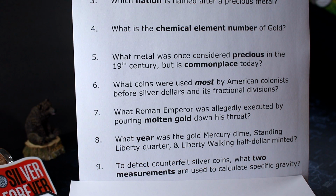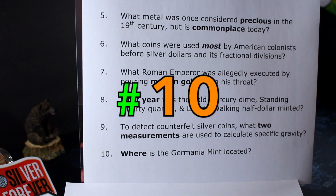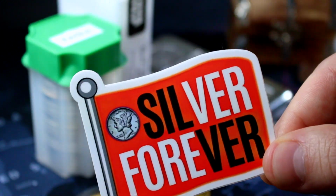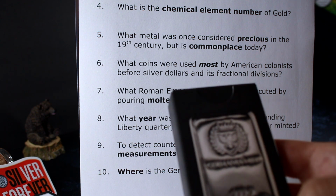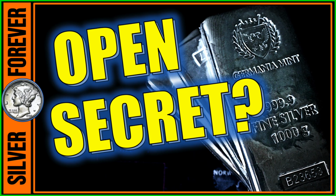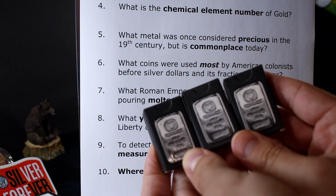And for the very last question, before we start rolling into the answers, question number 10, where's the Germania Mint located? I mean, if you know anything about Silver Forever, you know that I just absolutely love the Germania Mint, particularly these low premium products. You've seen a lot of the kilos on the channel. And hey, if you're not into the kilos, maybe you like something a little smaller like these 100-gram bars.